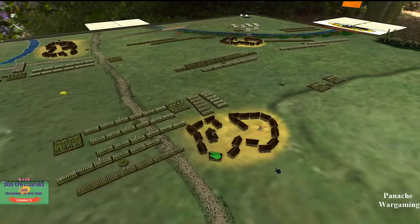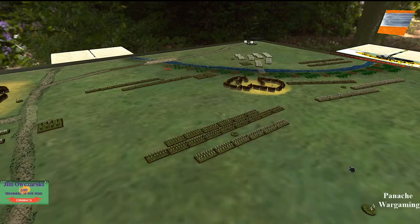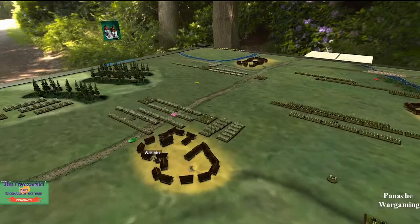I've made the comment that Professor Tony Pollard, who did the world's largest Waterloo game a couple of years ago, when I saw it online, I got a hold of him and said, what are you going to use for it? And he said, Black Powder. I said, why? And he said, it's the only game that could handle a game that big that fast.